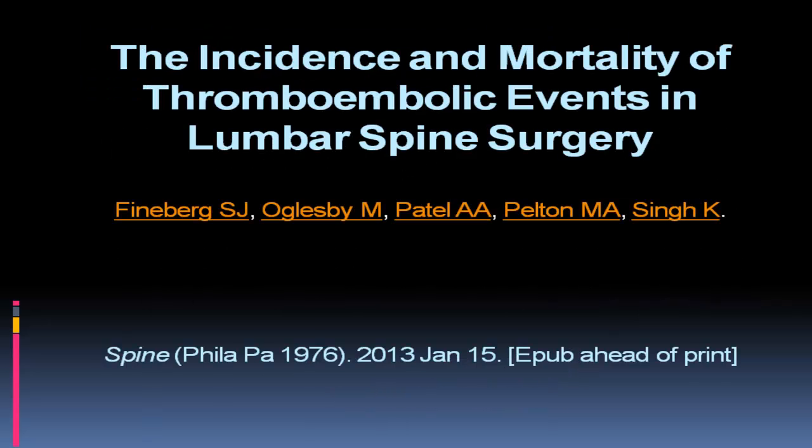In this recent publication about the incidence and mortality of thromboembolic events in lumbar spine surgery, we're reminded that when one thinks of spine surgery, it's easy to forget that in addition to local damage, other adverse events, such as infection and vascular accidents, occur. In this study, published in Spine in 2013, the researchers studied the incidence of deep vein thrombosis and pulmonary embolism as complications of lumbar spine surgery.